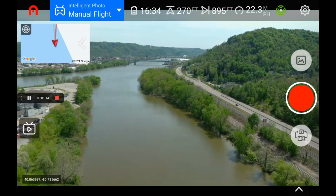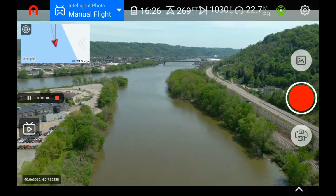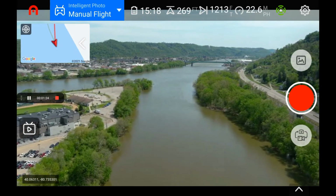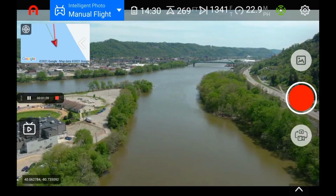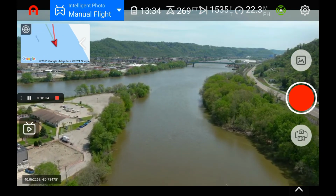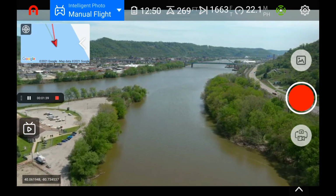Wind is blowing, but this drone can handle it. I would not be flying in a wind like this with an EVO-1, but with an EVO-2 I do not have a problem. And of course, since I am doing screen record, if my drone happens to drop and fall into the river, at least I can get a black box on where she's located.